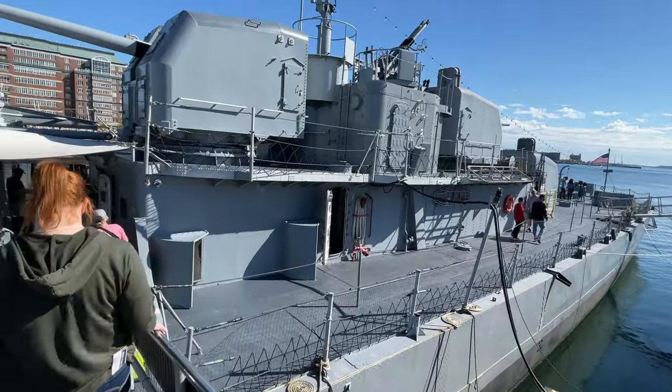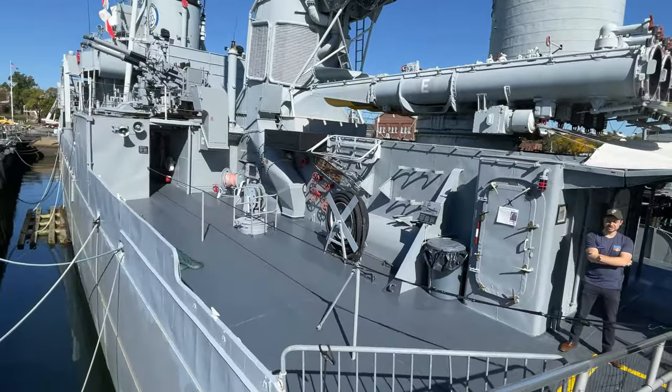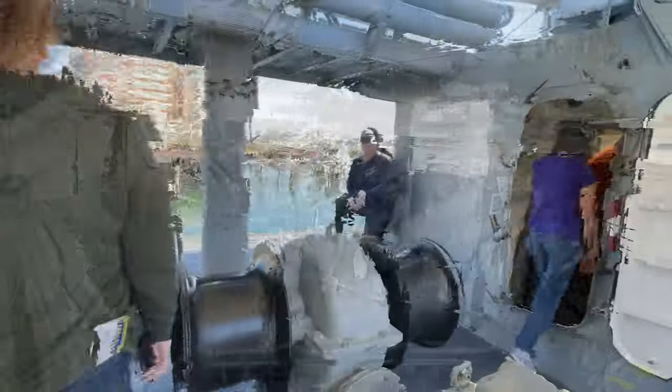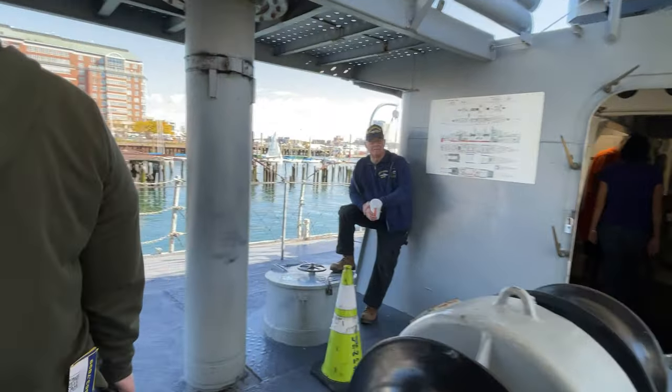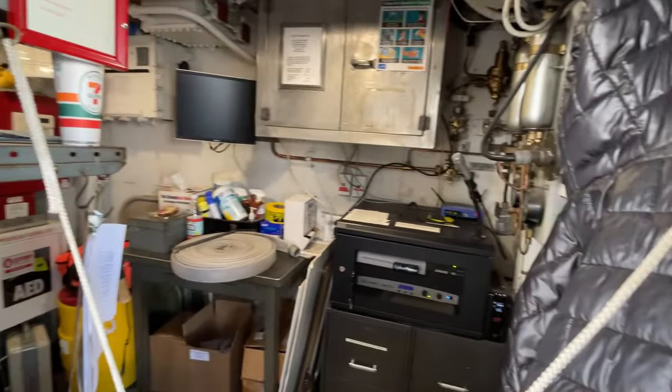It is 2,050 tons, 376.4 feet long, 39.6 feet on the beam. The speed is 36.5 knots, which is 42 miles per hour.